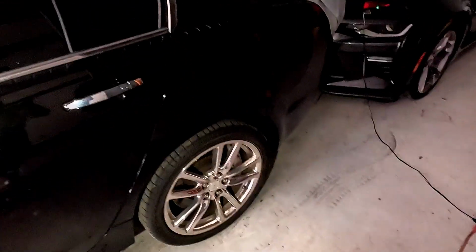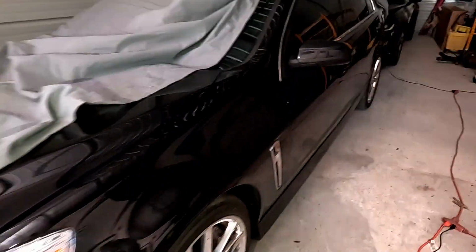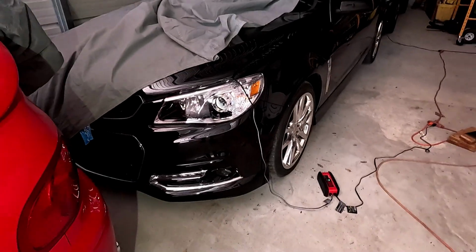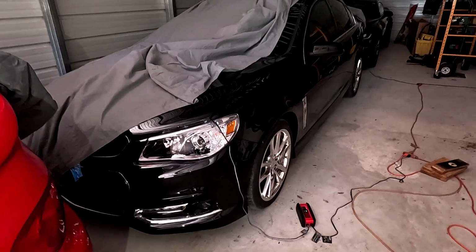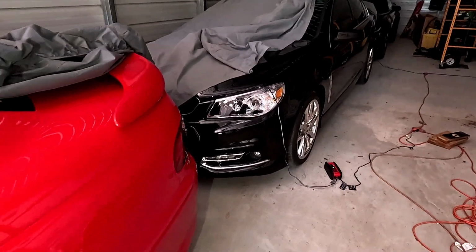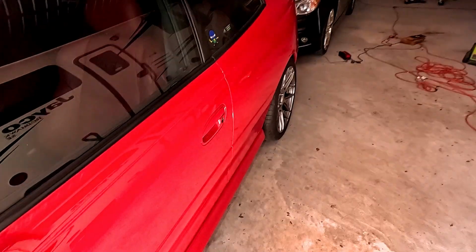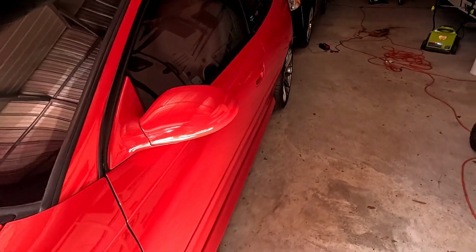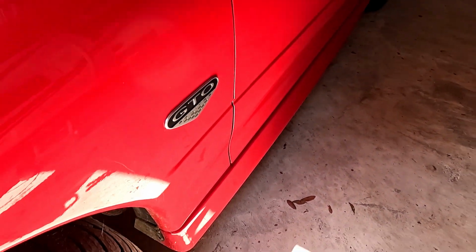Now to my rarest cars. These are actually Holdens built in Australia. So this one here is my 2015 Chevy SS. Great car, LS3, 415 horse. And then my 2005 GTO. I've owned all these cars since new, but this one's really special. I mean, it being a 2005, I said I've owned this since new, 13,000 miles on it.